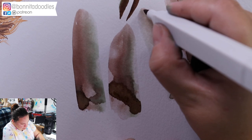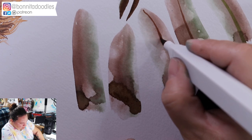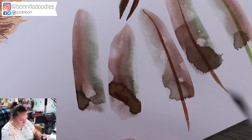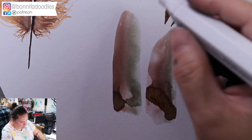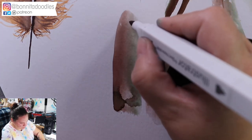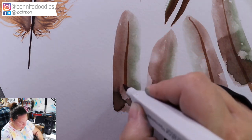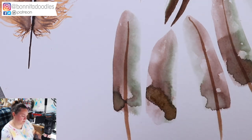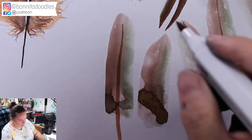I'm going to do a little bit like the other feather and veer off, because the other one veered off, didn't it? It wasn't perfectly central. Arm got stuck then. That one's still a bit wet, so we're going to go onto this end one. And we're going to start about here. And again, a bit of pressure as we go down. I've probably made these a bit too long, but when I have a play in a minute.